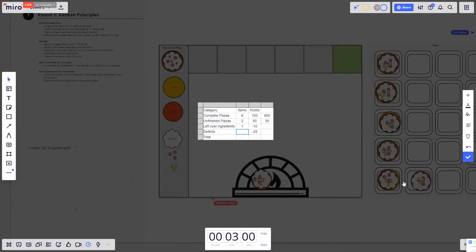All right, James, how many of these are good pizzas to you? We'll call them five. I'm gonna say these are acceptable. I'm definitely saying that one's not though. All right, so that's a defect. That's a defect. So minus 25. So leftover ingredients.